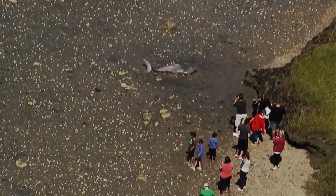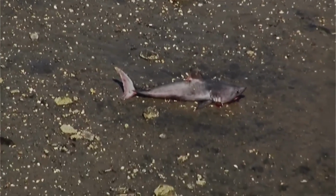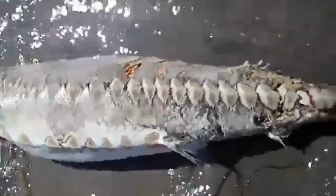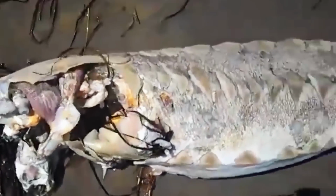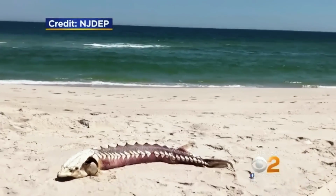Prehistoric Fish. A man in Revere, Massachusetts came upon a troubling sight. There was a prehistoric fish on the beach, and just really how do you react to that? Well, after reporting the find, state officials have looked into the situation. Turns out the fish could either be a short-nosed or Atlantic sturgeon, both of which are endangered, with one being on the brink of extinction.